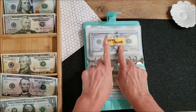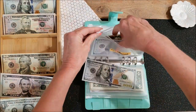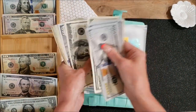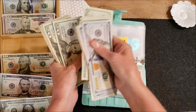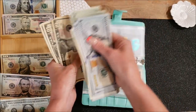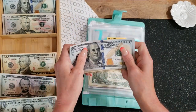Next is my month ahead. They get an even $100. 1,000, 1,100, 1,200. So I've been saving for 12 weeks.